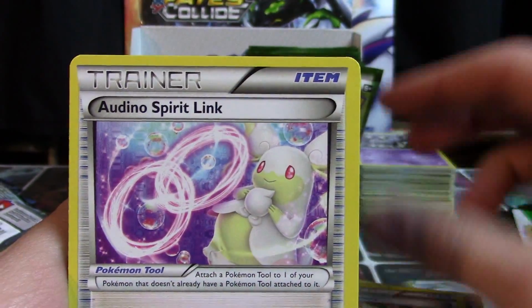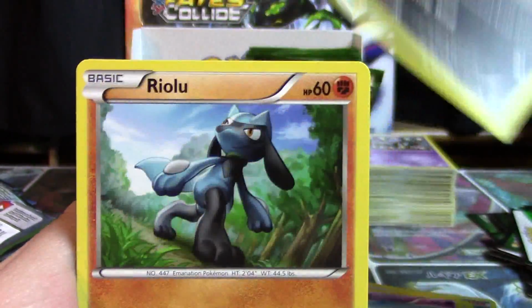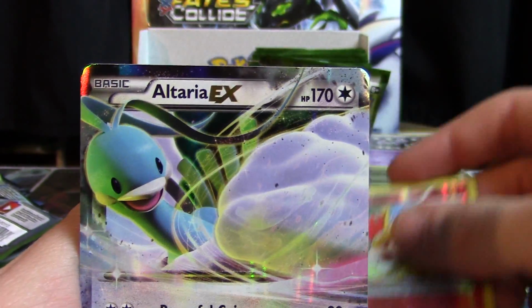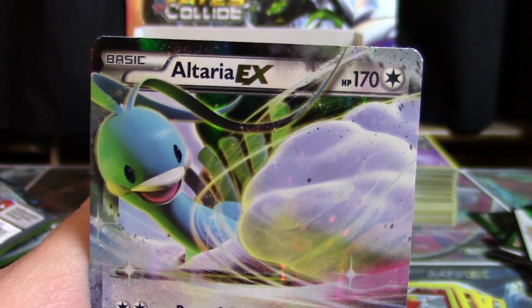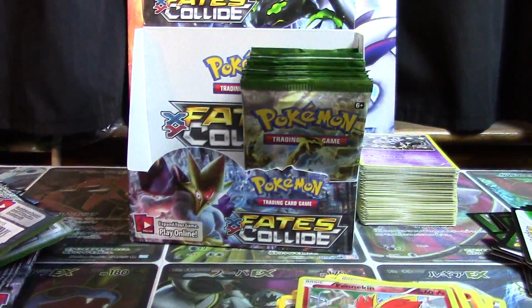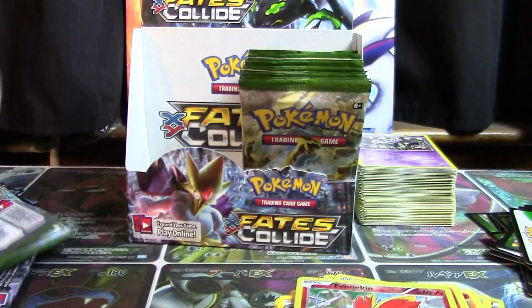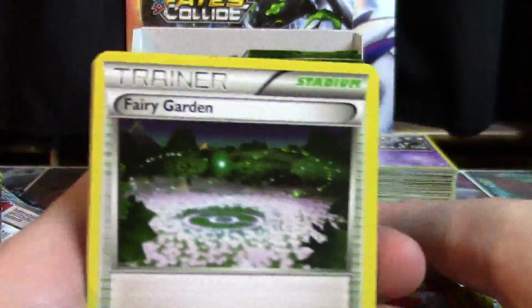It's so foreign. Power Memory, Audino Spirit Link, Wigglytuff, Spoink, Coughing, Vullaby, Riolu, and Cottony. Our reverse is a Fennekin, and our rare is an Altaria EX. So we got the full art already, and now we've got the regular EX version to go with. That's pretty nice. Alrighty. And next pack, hoping to keep the good stuff rolling.